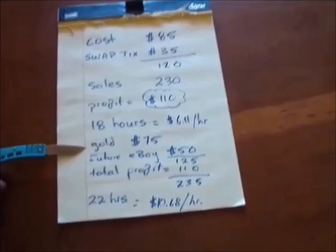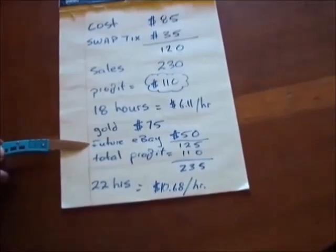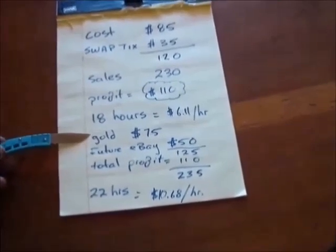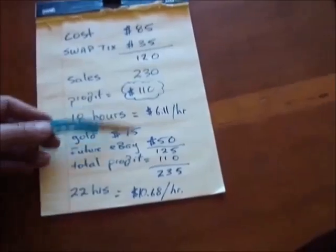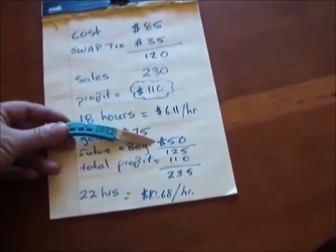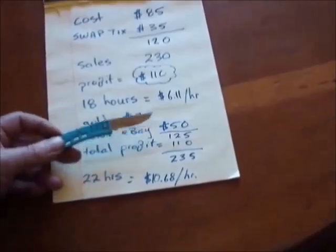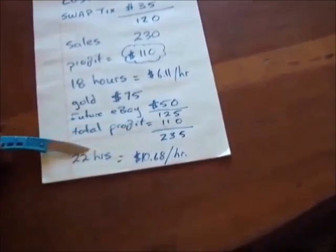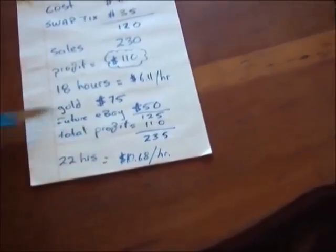Although I am going to include future sales of the gold and on eBay, specific to this unit. I can drive down to my gold buyer and get $75 for that 5 grams of gold. And I think conservatively on the sports jersey and the Bible, I'll get another $50. So that makes the total profit on this $235 on an $85 investment, about 22 hours of work, a little more than $10.68 an hour.